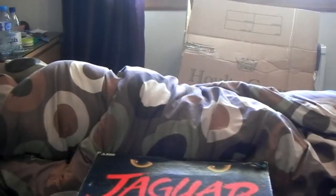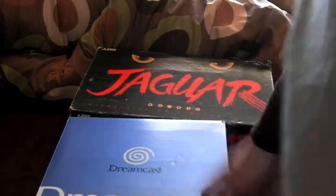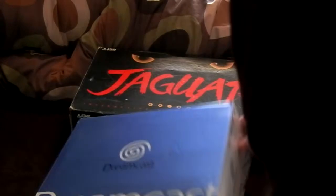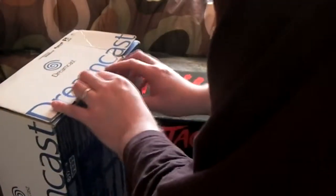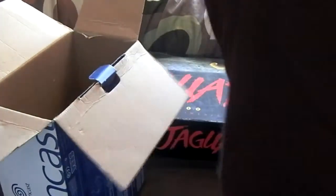So, you can see an Atari Jaguar and a Sega Dreamcast box. Yeah, I didn't buy a Dreamcast. No, which is nice because I don't have a box for a Dreamcast. Never did. Which is sweet. What I have purchased. Oh, even a manual for the Dreamcast. Nice. More manuals. Oh, nice. What have we got here?